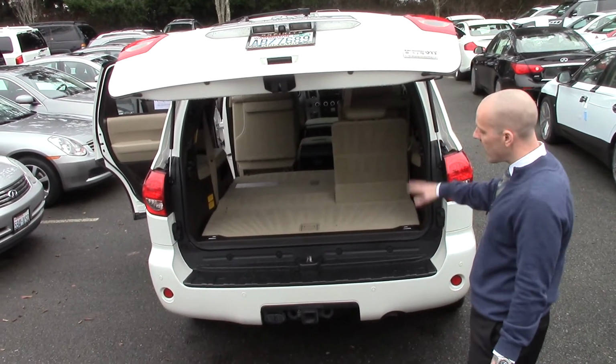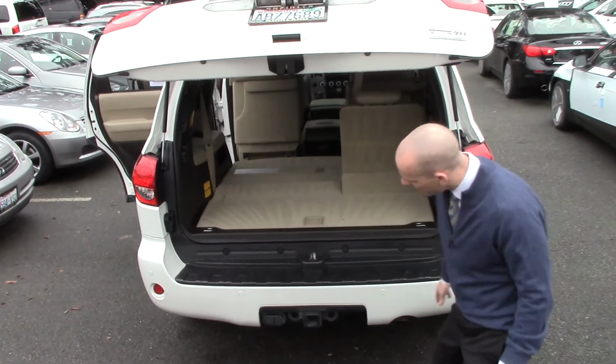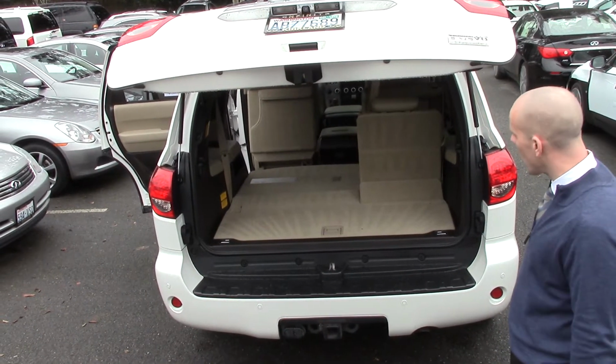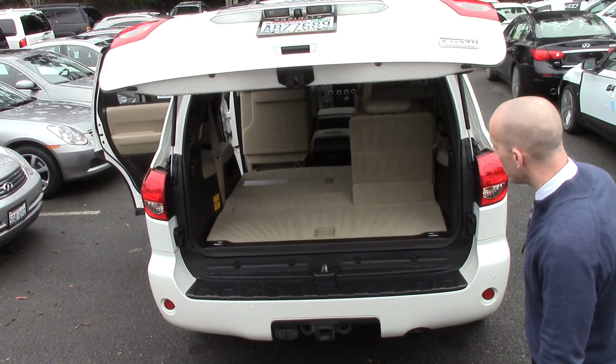So as you're putting a heavy load on, this tongue weight that sits right here obviously wants to make that rear end sag. Not the case in the top of the line Sequoias. They'll always stay quite nice.